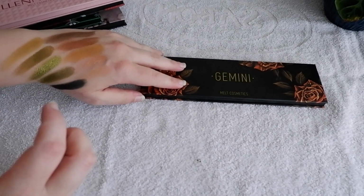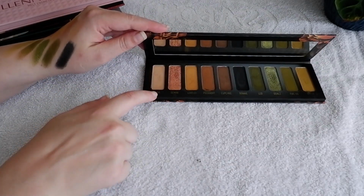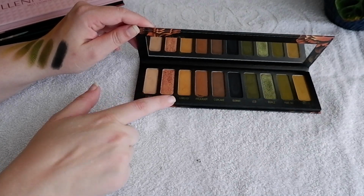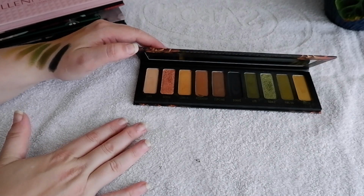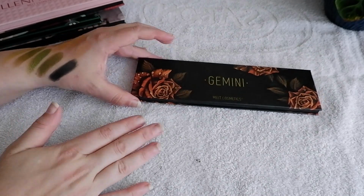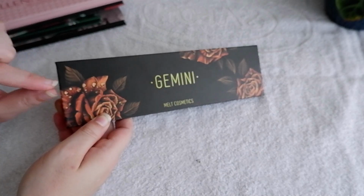The black and the Gemini shade are probably my least favorite. This I can use to blend things out. I mean, it is a really good palette. It really does come together, but it is limiting because of the color story you get. So that's why I do really like this, but it definitely wasn't my first Melt palette pick.